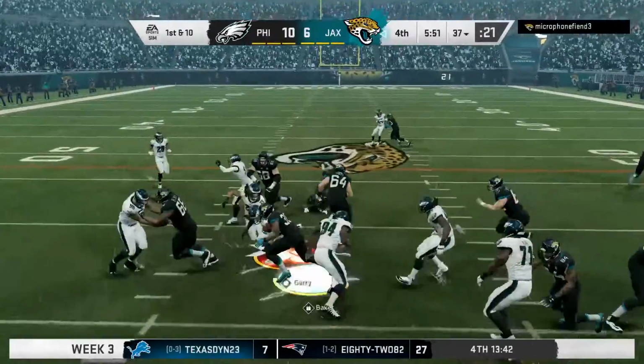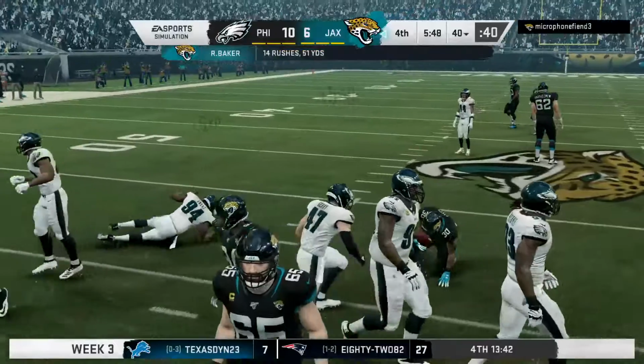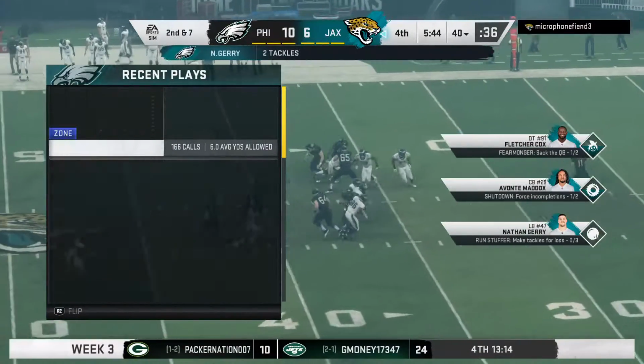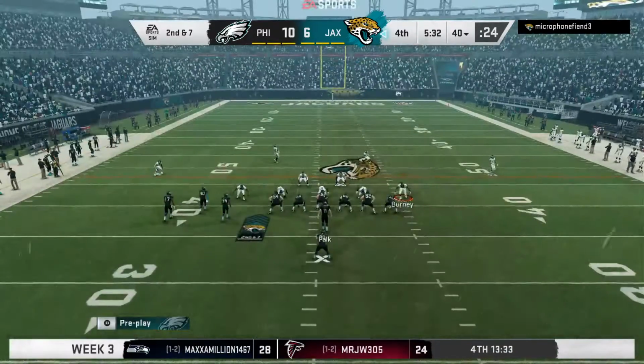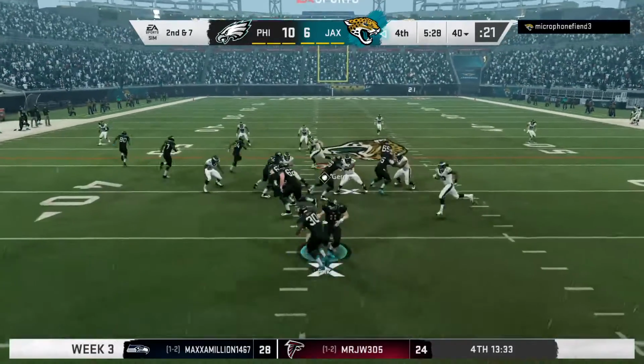Now they'll run on the draw. And he's dropped right at the 40. Gain of 3. They tried a quick hitter inside, but that one was swallowed up because what they're hoping is those big defensive linemen will take the bait and move laterally and open up a crease that they can run through. Didn't happen on that play.